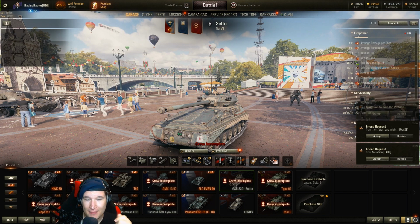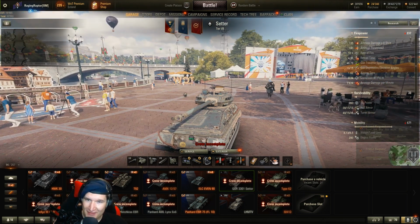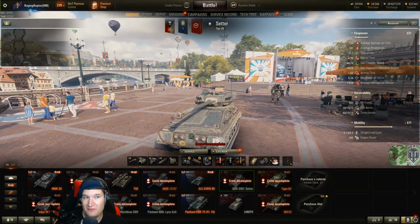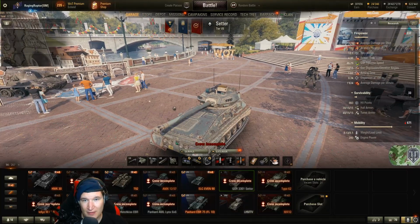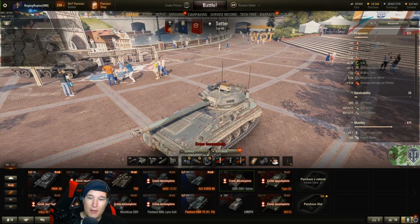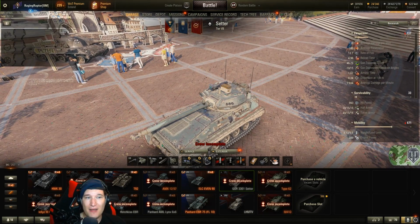Today we have the SETTER and the LHMTV. Well, for the SETTER, it's not really a first impression anymore, because I already finished this tank today. Although I had to use 600 free XP, except for the other stuff, which I free XP'd. I free XP'd all three things, but that was it. But no, I just want to talk about those two tanks in general and say my two cents about it, because I didn't really do that yet.